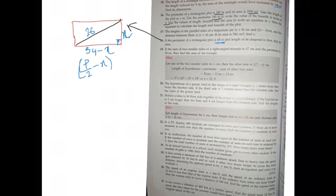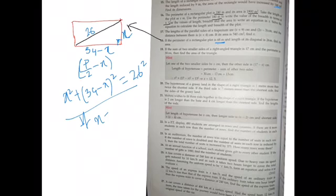Can we do something with it? Yeah, you can use Pythagoras theorem. We can use Pythagoras theorem. x square plus 34 minus x square is equal to 26 square. So we can do all sort of calculations and we can find the value of x. Once we know the value of x, I think it's easy.